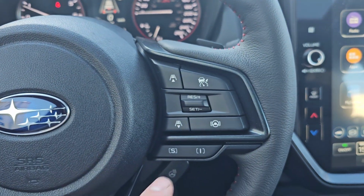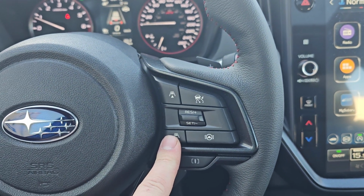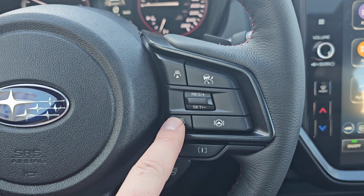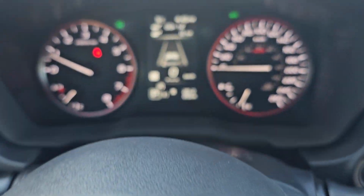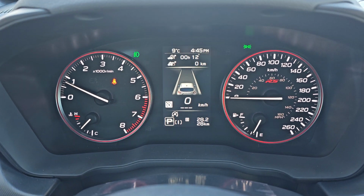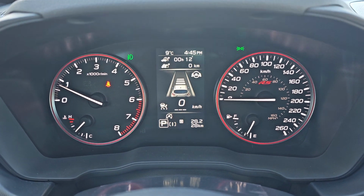Now, you don't have to use adaptive cruise control. If you don't like adaptive cruise control, that's fine. You can turn it into traditional cruise just by pressing and holding this down arrow, and you'll see that it changes to your standard cruise icon. Press and hold down again, you get back your adaptive.